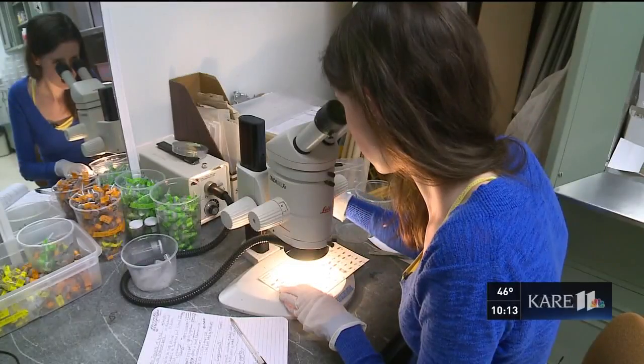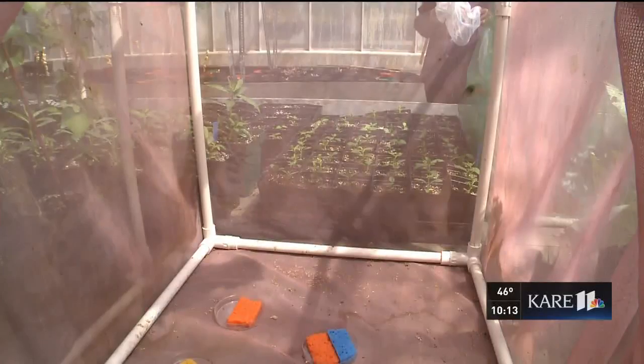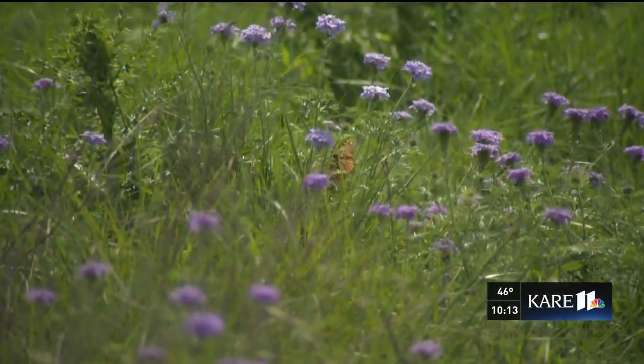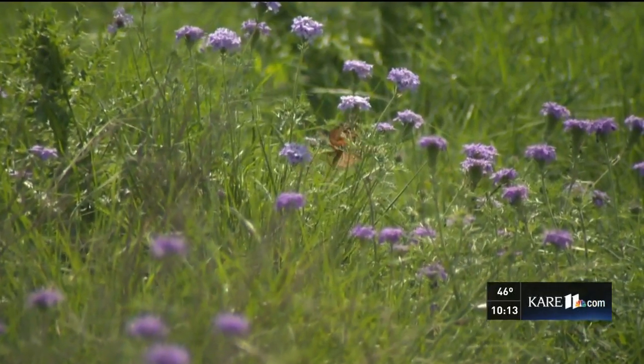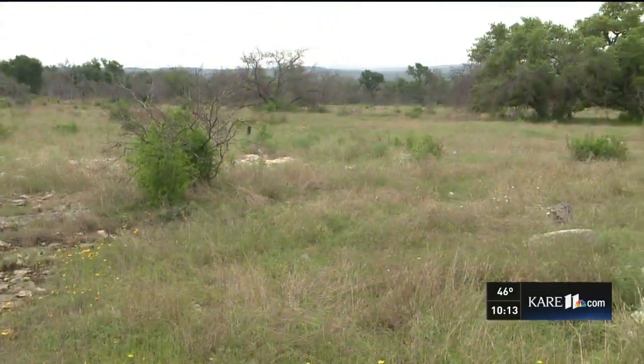Spearheaded by Dr. Karen Oberhauser, the Monarch Lab at the U of M is internationally acclaimed for its research, ranging from the effects of weather and diseases on the butterfly to the study of changes in its migratory patterns. Monarchs are migratory species, which means they need this series of different kinds of habitats. The fact that monarch breeding habitats have nearly disappeared has prompted researchers to take action from Minnesota to Mexico. And that brought us to southern Texas.